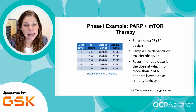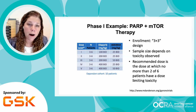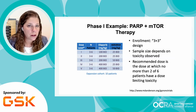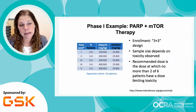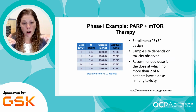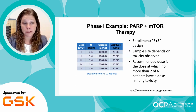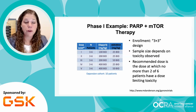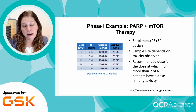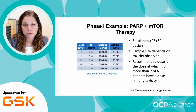This was an example of a study that I did combining a PARP inhibitor, olaparib, with a drug called AZD2014, which targeted a different pathway called PI3 kinase. We thought the two would work really well together based on preclinical data we had developed. You can see we laid out doses, and each drug goes up in a stepwise fashion. We don't want to go right to max dosing because we don't want to make people sick. But as we moved through those cohorts, we could make sure it was safe and effective and try to get to the most biologically active dose.